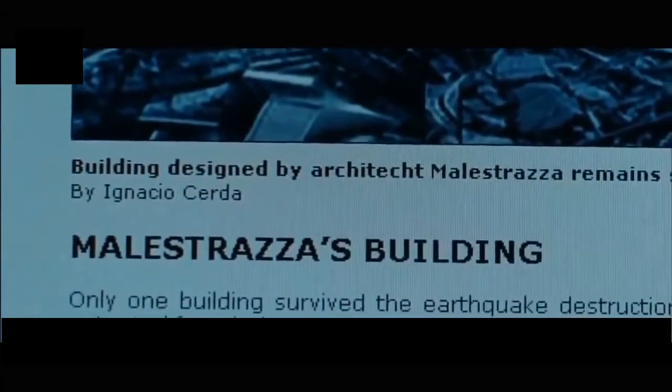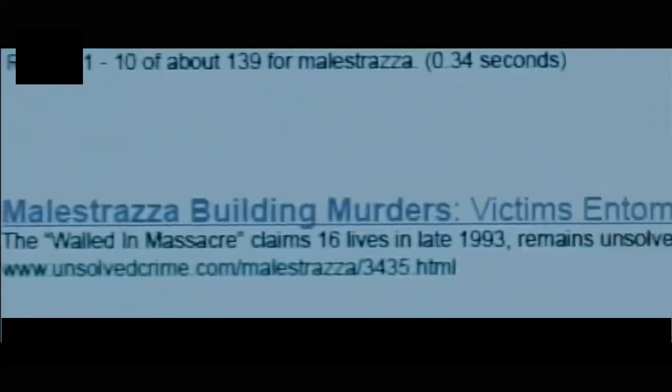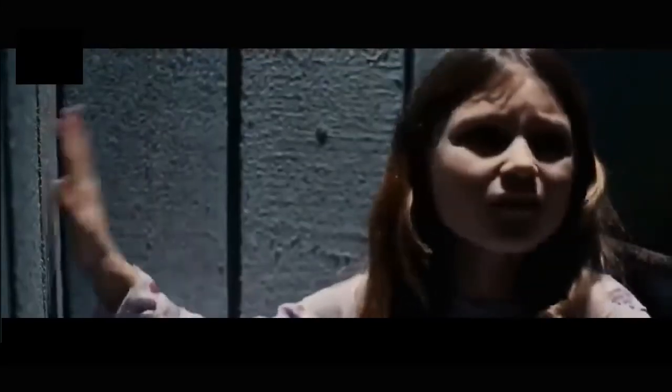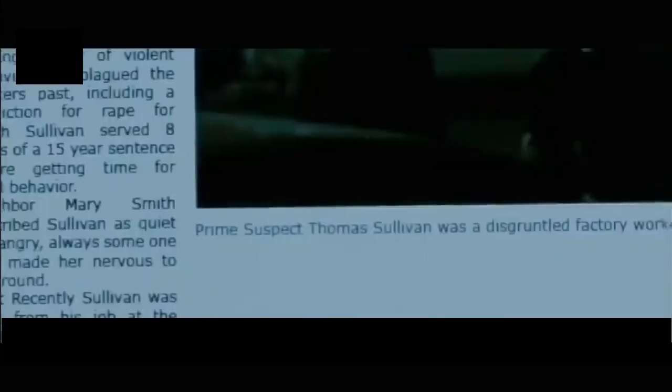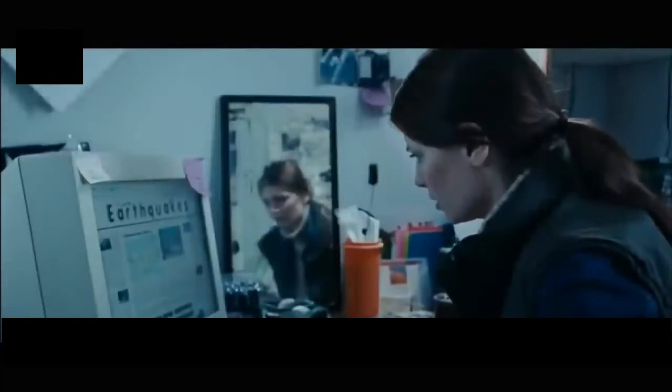She discovers that in 1993, there were a series of missing people. When they were finally found, it was horrific. 16 people, men, women, and children, were sealed in small compartments in the building, which were then filled with liquid concrete. One of the victims was the architect himself, Mallestraza. A construction worker was initially blamed for the murders, but then found innocent, leaving the crimes unsolved, and the murderer unknown.